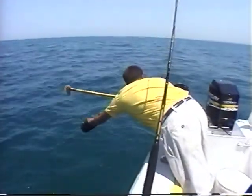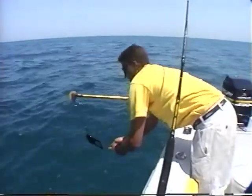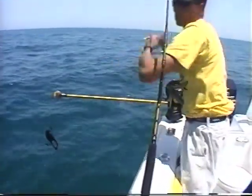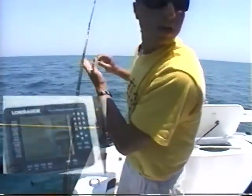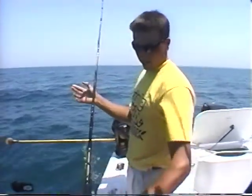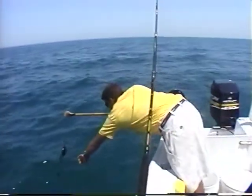How deep are you gonna run this downrigger? Okay, so how deep are you gonna run this downrigger, Ryan? See, we're right at about 40 feet here. I'm gonna run this one about 10 feet down. About 10 foot down.